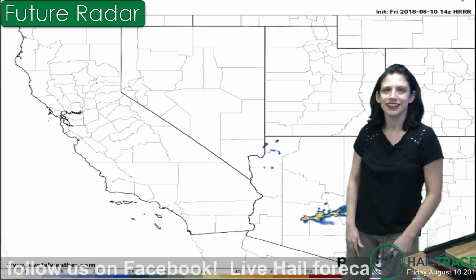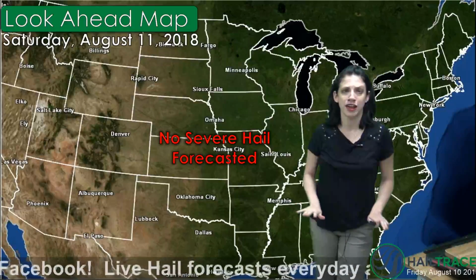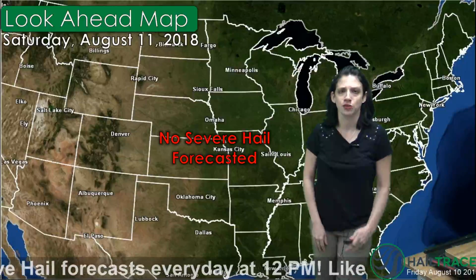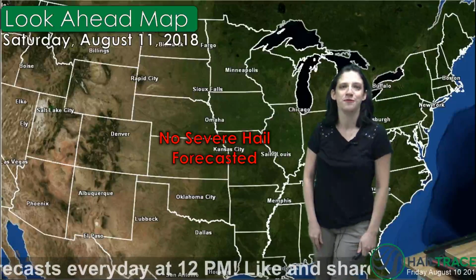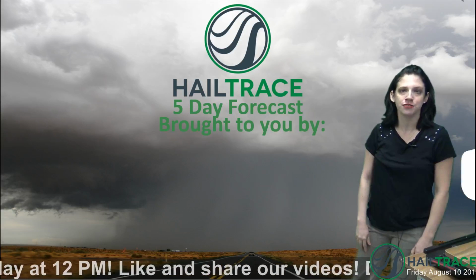Other than that, not a whole lot is expected today, and tomorrow, unfortunately, no severe hail is forecasted. Even in Arizona, it just doesn't look as impressive as we've been seeing the last few days, if impressive is even the right word.